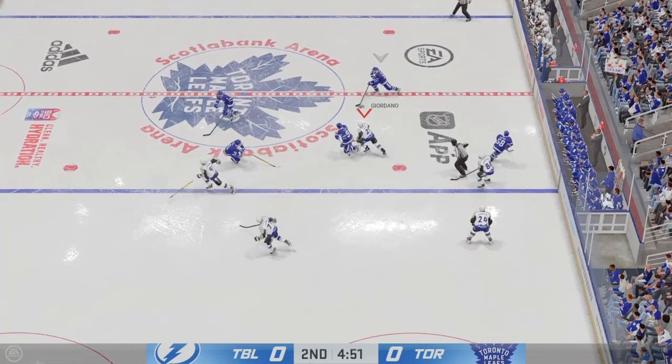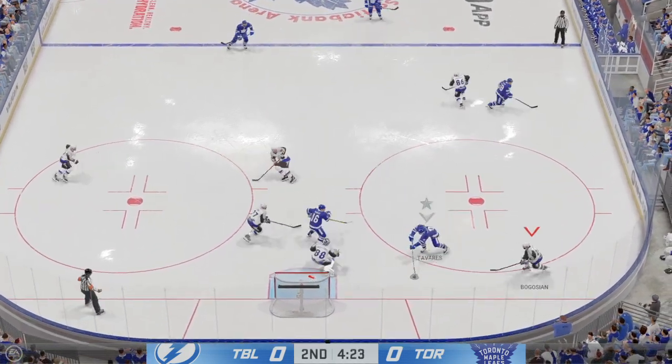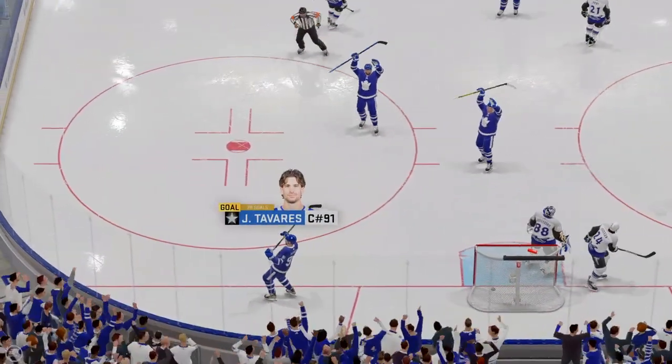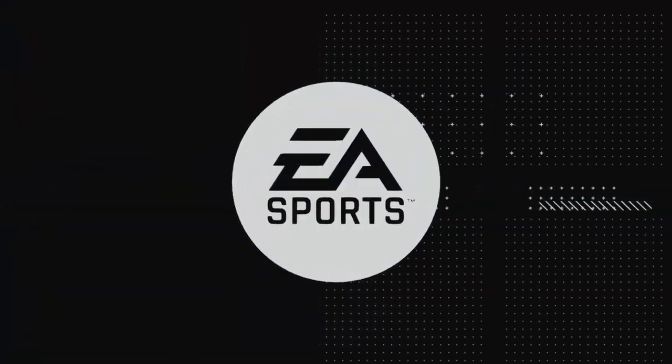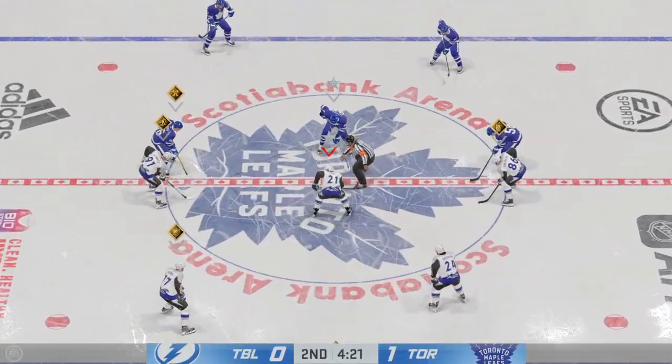The Leafs win the faceoff. Moves it quickly over to Tavares. Stops it with a glove! It's in the back of the net! They score! The longer this went on, you started to get the feeling that there's not going to be a lot of offense. Now maybe this creaks the door open.